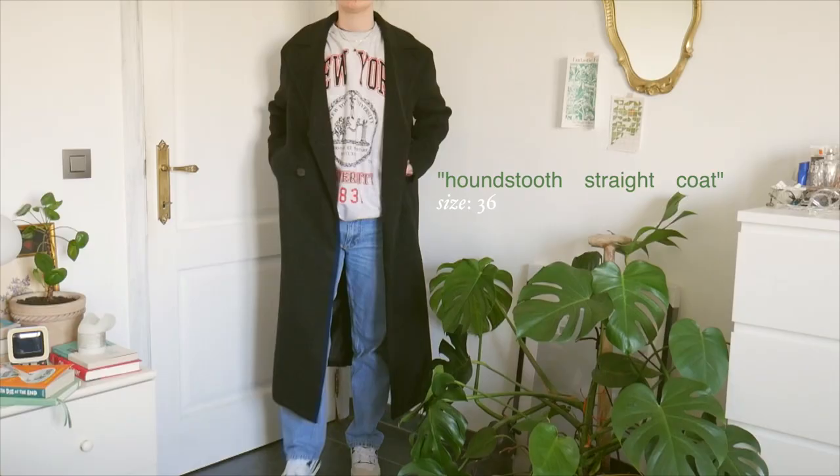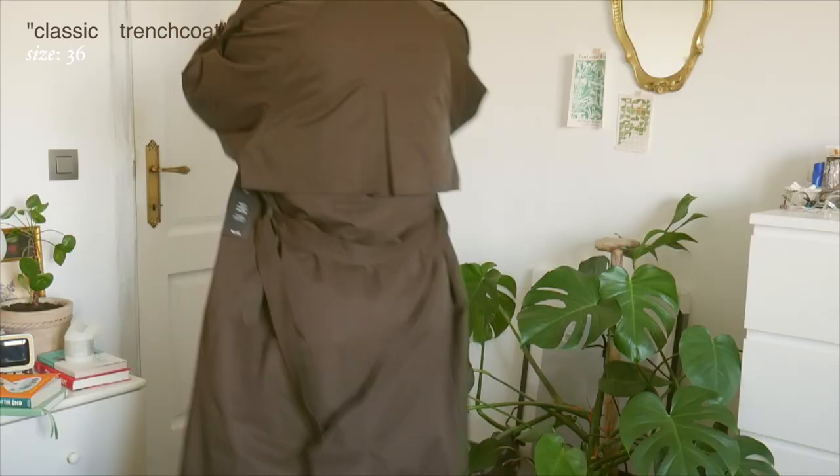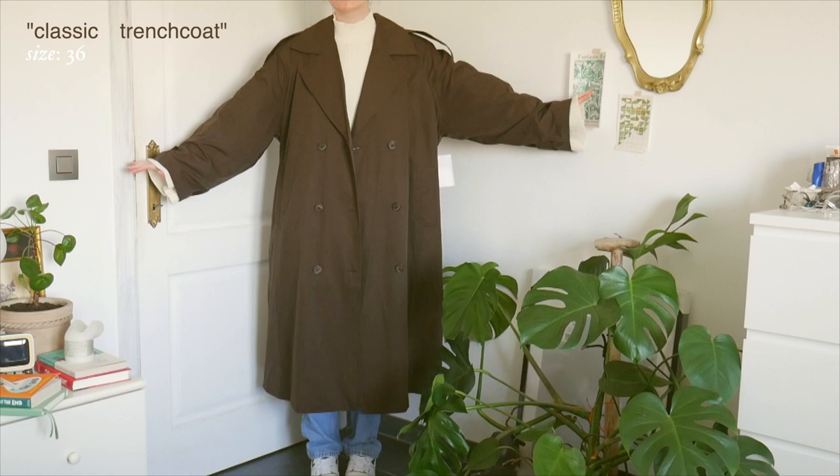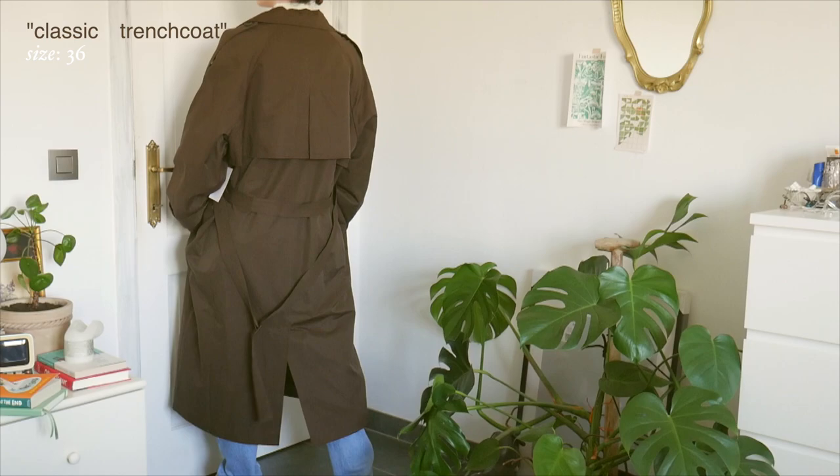And then next up, I got three coats. I have this black coat. It is so warm and thick, which is perfect for the winter, even though it's literally gonna be spring. Next up, I got this brown trench coat. This is probably one of my favorites. It looks so good. It looks good with my hair color. It looks good with my skin tone. It's also very oversized and it fits amazing.